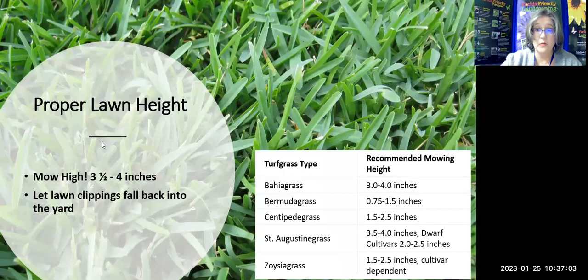So there's several things you can do with those grass clippings. Let them get back in your lawn. If you mow your lawn frequently enough, just let them fly back into the lawn. If you want to collect them up, save them for a compost pile.